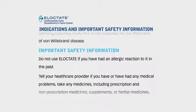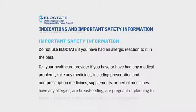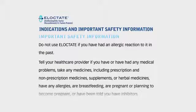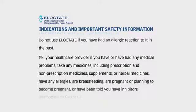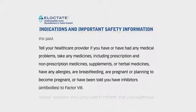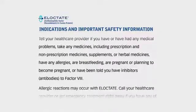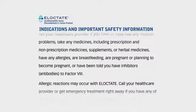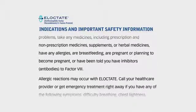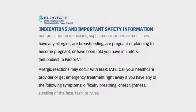Important safety information. Do not use Eloctate if you have had an allergic reaction to it in the past. Tell your healthcare provider if you have or have had any medical problems, take any medicines, including prescription and non-prescription medicines, supplements, or herbal medicines, have any allergies, are breastfeeding, are pregnant or planning to become pregnant, or have been told you have inhibitors, antibodies, to factor VIII.